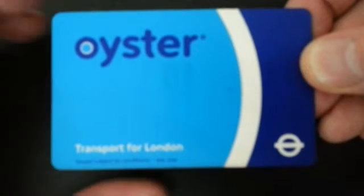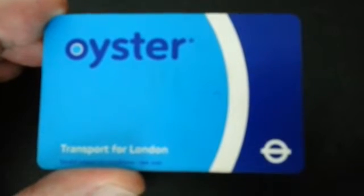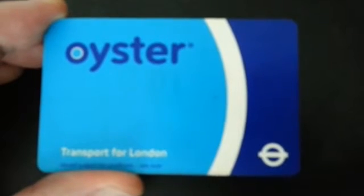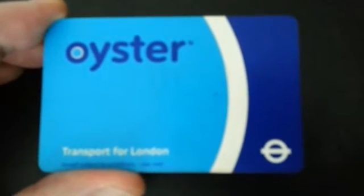A good thing about these Oyster cards is, just say you have to travel a distance, but it requires using two different buses. You pay for the first bus, and if you continue within, I think it's 90 minutes, you don't have to pay for the second bus, or a third bus. So you're really only paying for one to travel the distance. Not like that with trains, mind you, or tube.